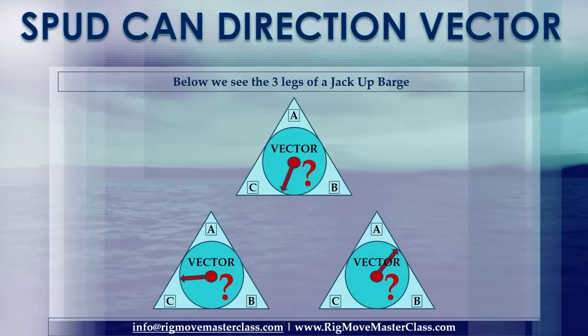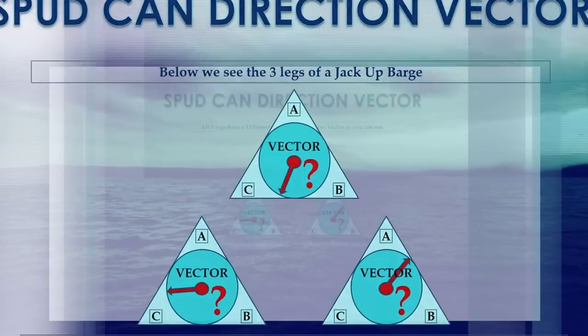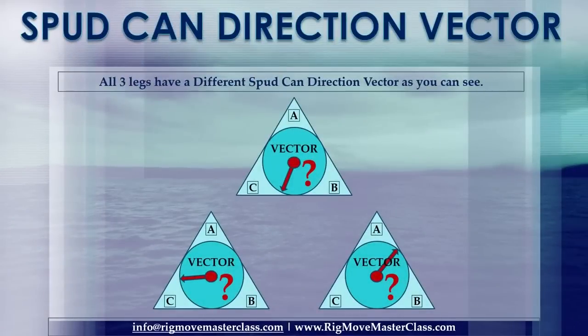Below we see the three legs of a jack-up barge. All three legs have a different spud can direction vector, as you can see. The red colored arrow on each leg is pointing in a different direction.